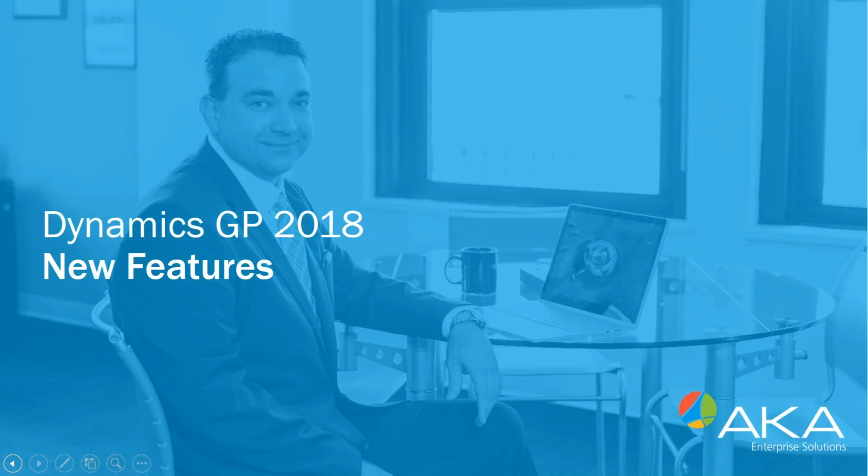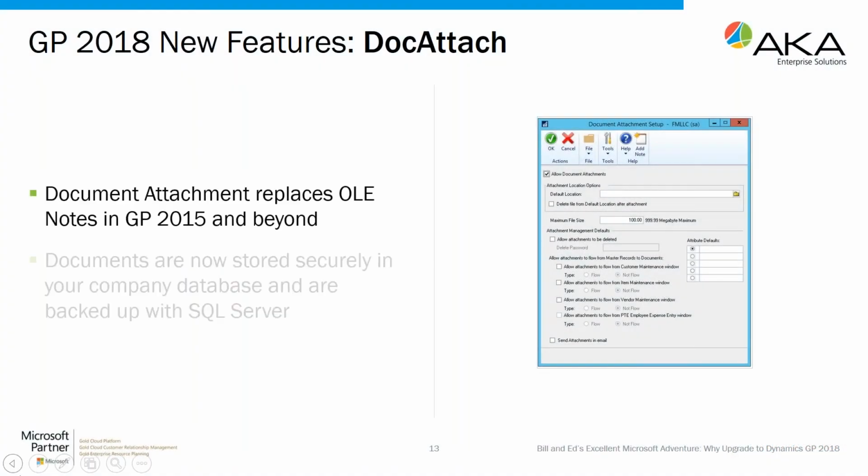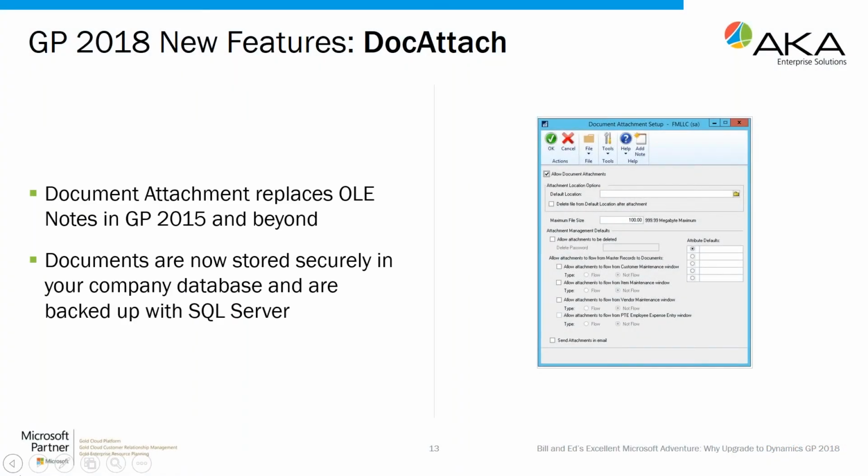Okay, so let's get started with the first one, which is document attachment, and this has been around for a couple of versions. Document attachment, as it states, gives you the ability to attach documents in GP on a number of different levels. It replaces the OLE notes in 2015. Before document attachment was available in GP, there was a way to attach documents using OLE, called OLE notes.